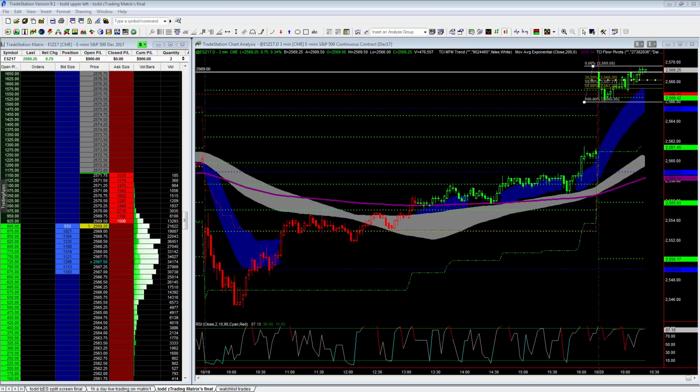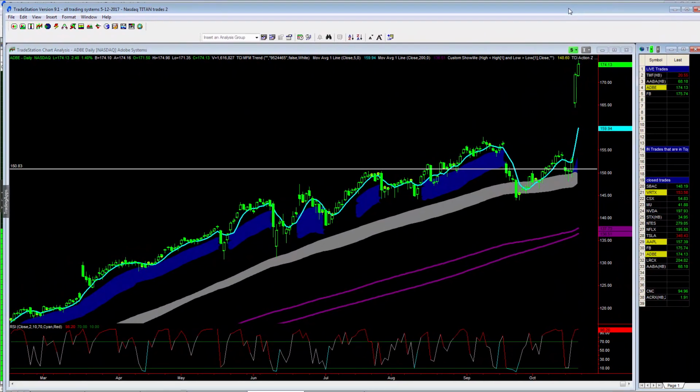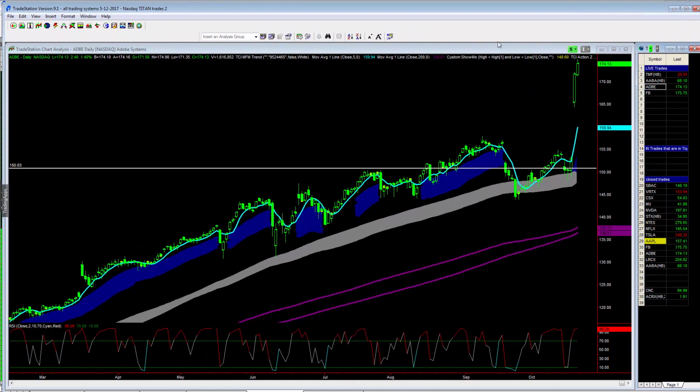I also want to talk about what I talked about yesterday, and that is ADBE, Adobe. Take a look at this. Huge. Just a huge move. Look at that gap. I said yesterday we're going to continue moving higher. We had an upgrade and it gapped up. Now remember, I'm long here at $150 and I believe 35 cents. 174 is a big, nice trade. And again, this was taken in the NASDAQ Titan system.